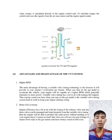Next, better fuel economy. Engine efficiency has a lot to do with the timing of the exhaust valve and intake valve. If these valves can be managed and timed properly by the VVT technology, then the engine will be able to produce the same power without needing so much fuel. If your engine doesn't require as much fuel, then you will see your gas mileage increase.